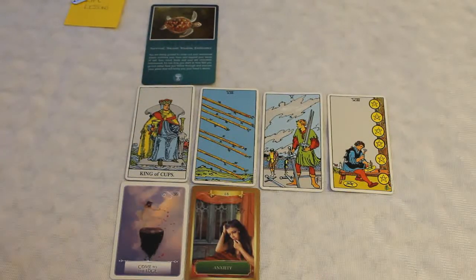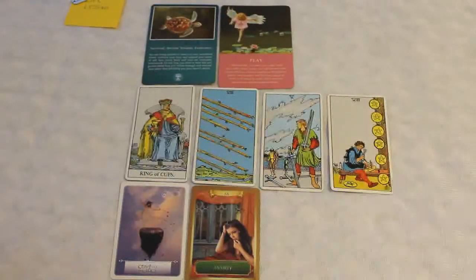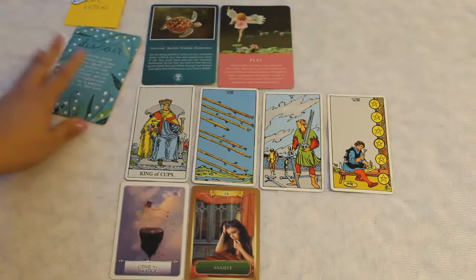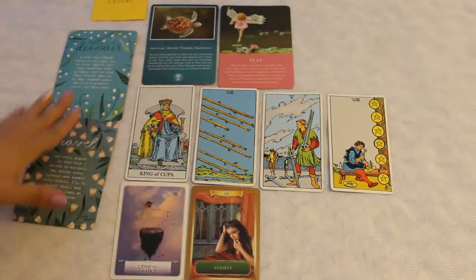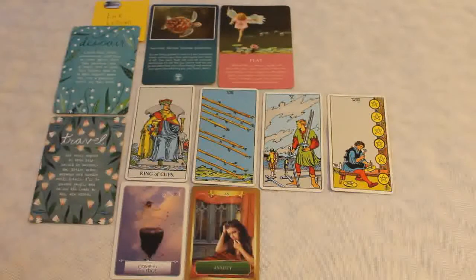Sea turtle. That one's really pretty. Play for your angel card, and I have 2, despair and travel, for your wild offering cards. I think I'm going to move that one up. Let's do that. Maybe that'd be better.